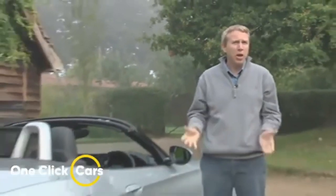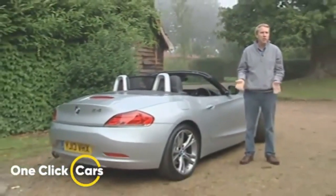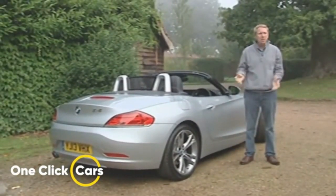Talking of options, another tempting one is the Pure Traction Design Package, which gives you Alcantara and leather-trimmed sports seats, anthracite roof headlining, and a unique metal weave interior trim.